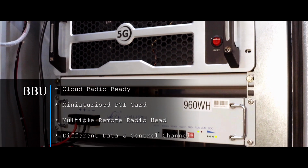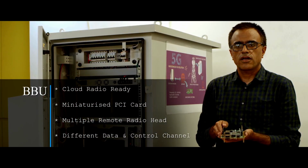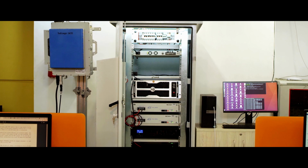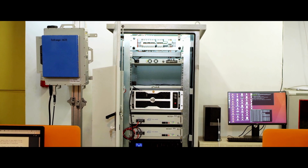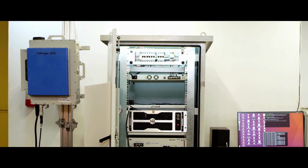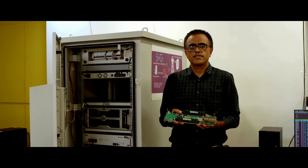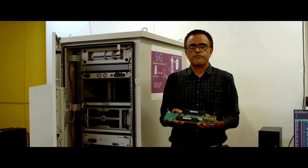Each radio head can serve or pump out 40 gigabits of data. Each baseband unit can cooperate with each other to serve multiple remote radio heads to enable cloud radio architecture. Each such board runs primarily the L1 stack. The L2 and L3 stack are being run on the commercial off-the-shelf server. So each such board is designed to serve 400 megahertz of bandwidth. So it has multiple FPGAs.